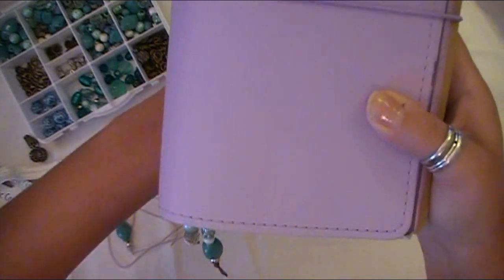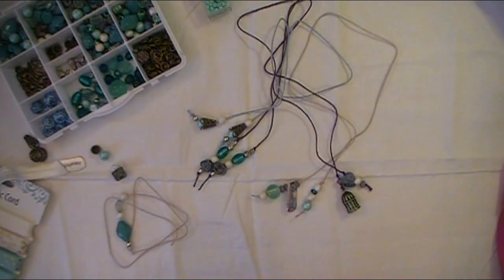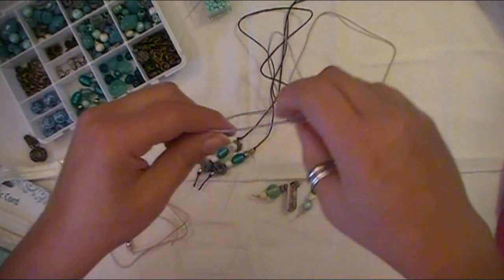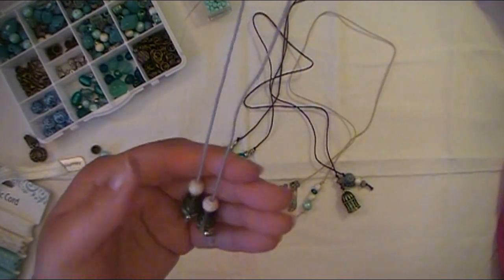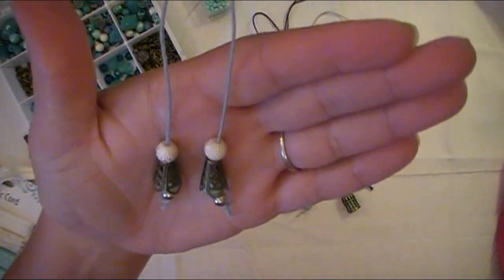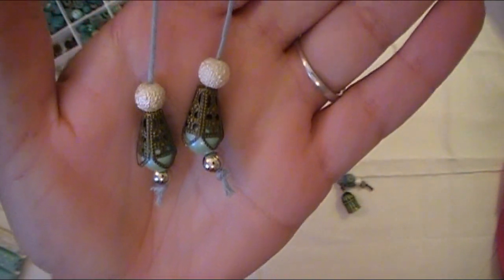But I just wanted to kind of play with the length and see what I liked. So that's how it looks when it's in a notebook itself. And that's one of the charms I made. This is another one I played around with using the lighter, kind of the teal colored cording. And I made this one matchy-matchy. Thought that was really cute, and it's just using a combination.